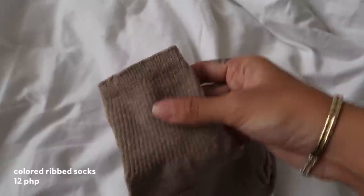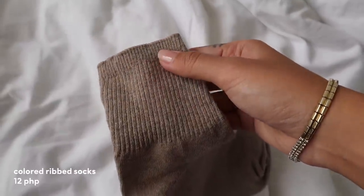They're super comfortable and they're not... I don't like thick socks. So these are sakto lang, they're very stretchable, very comfortable to wear, and really, really soft. Now for the price, I couldn't imagine. It is so comfy, so cheap, so stylish, and I have them in so many colors.